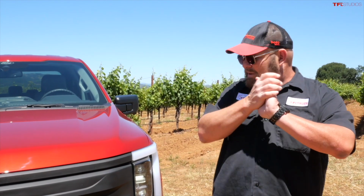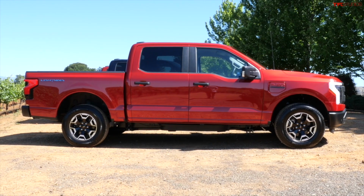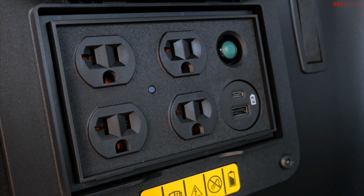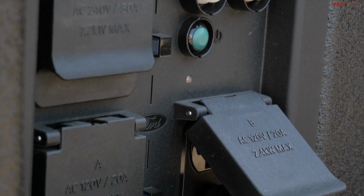But let's talk about the exterior first. I was not able to get the very base model of this truck, which is around $40,000, but that does come with the smaller battery, giving you about 230 miles range. In this case, I got a beefier model, which comes in at around $46,000, and that gives you the larger battery, so around 320 miles range, and it also gives you the Pro Power, which is your onboard power system, allowing you to power campsites and work sites and what have you.